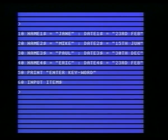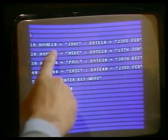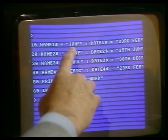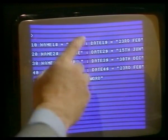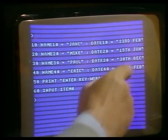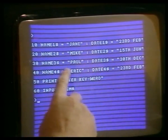Well, we put together a little database here of 4 of your friends and their birthdays, and we're calling these variables. Name one, with this curious $ sign, which I hate, which says it's a string, in other words, alphabetic and numeric, but not to be calculated on. But name one, and Jane, is the contents of the memory location which the computer knows as name one. So you say name one, you're going to get Jane. Right. Date 1 is another variable name, and the contents of that location is 23rd of February, and so on down the thing, with name 2 being Mike, date 2 being the 15th of June, and so on.